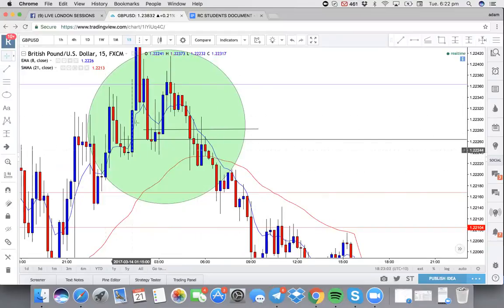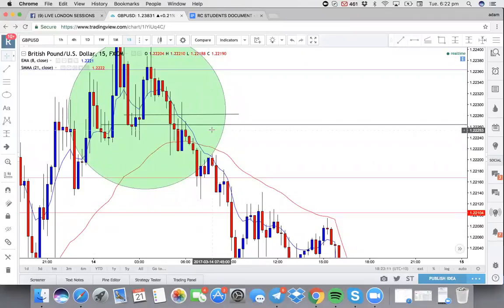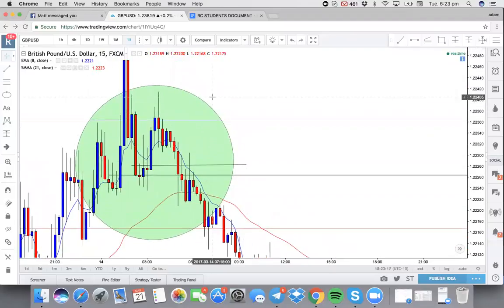So at 15-minute, you can see the structure break a little bit more clearly. And then on that wick back up was the entry to the downside. So we only had drawback for probably 15 minutes or so. And we only experienced about 5 pips drawback into that 100 pip move, but our stops were up around the 15, 20 pip mark.